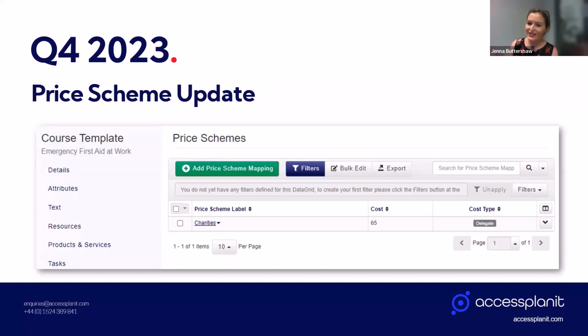Okay, onto the change. So before this release, if you chose on a course level to delete the price scheme off the course and only offer the standard course cost, then the booking and invoicing process would see that the course did not have the price scheme set up. However, it would instead look at the course template and use the price scheme stored there. So this means that price schemes were still being applied to bookings, even if they had been consciously deleted from the course that was being booked.